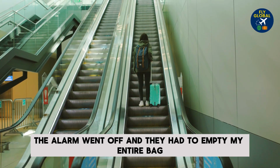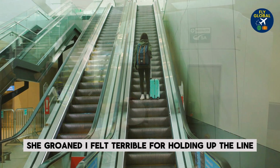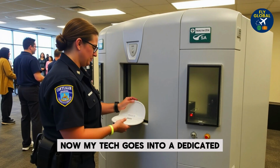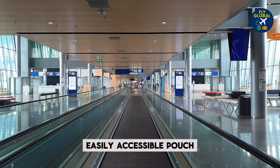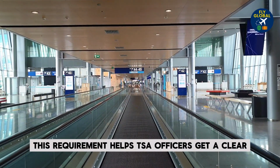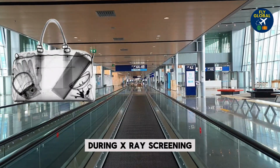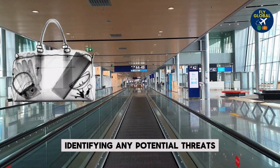"The alarm went off, and they had to empty my entire bag," she groaned. "I felt terrible for holding up the line. Now, my tech goes into a dedicated, easily accessible pouch." This requirement helps TSA officers get a clear, unobstructed view of the electronics during X-ray screening, identifying any potential threats.